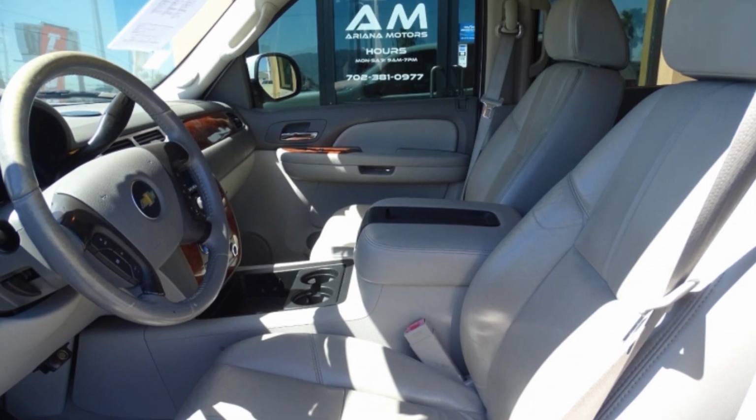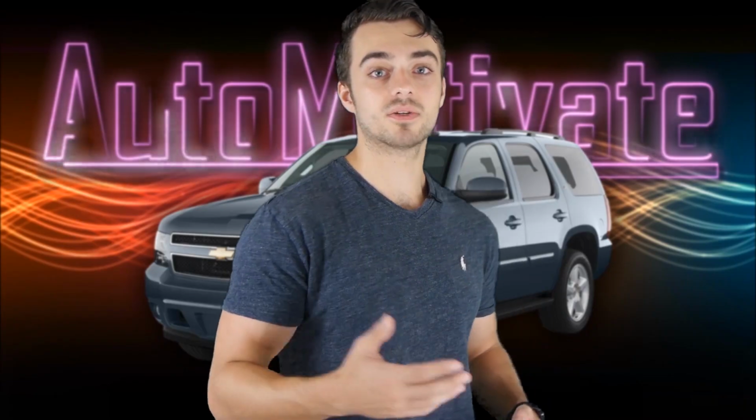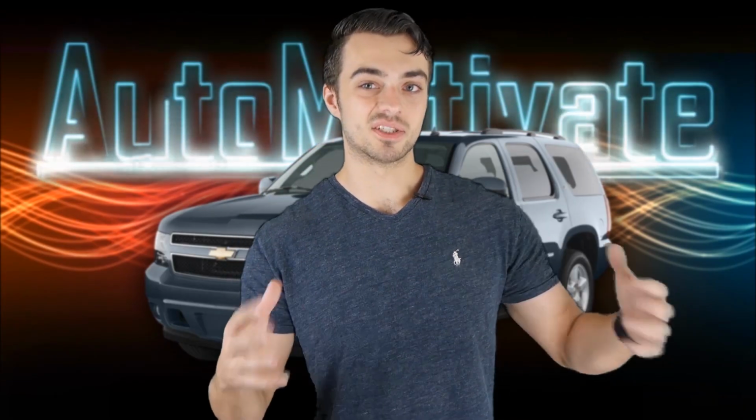Wood trim throughout the cabin, leather seats, and the interior is actually pretty nice. However, the base model comes with a standard radio, and that is just a small downfall.